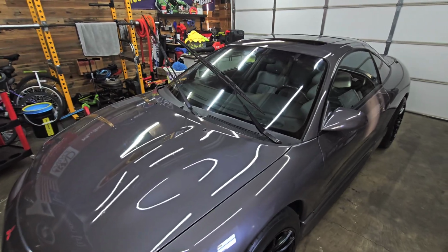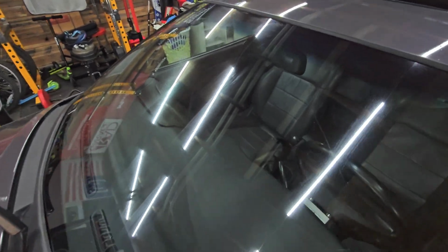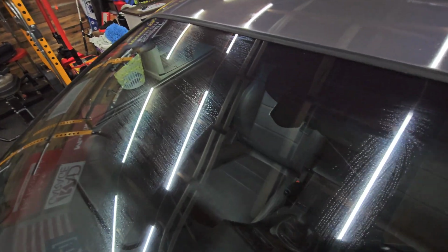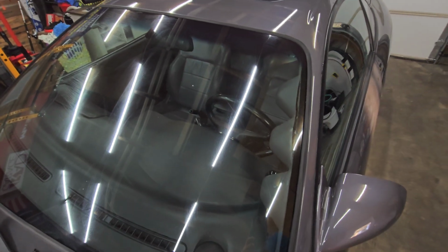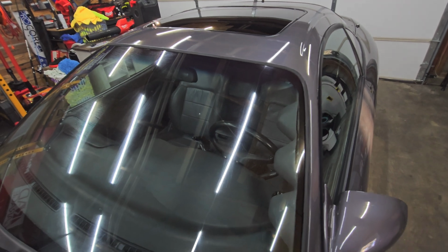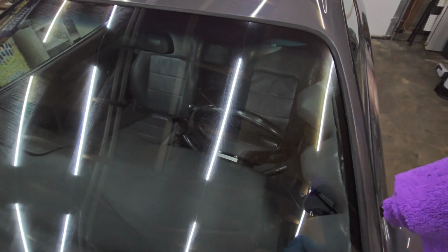All right, everybody. So it's been 10 minutes. My 10-minute timer went off. I've got it on the glass. You can see it's sweating. The beads are popping up. I want to show you guys just how easy it is to wipe this off. I mean, it's absolutely incredible. It's easier to see on the glass than the paint.